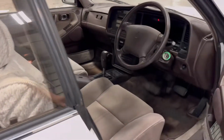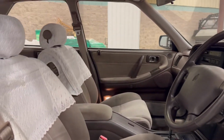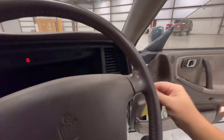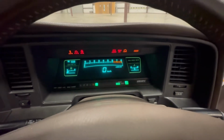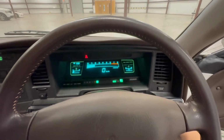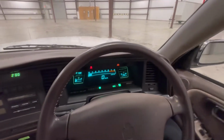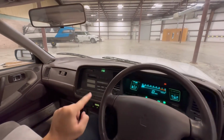The inside of this particular Crown is this brown on brown color scheme, and continuing on with the grandpa theme, you can see the seat doilies here. But here's where things start getting crazy. Let me start it up. You can take a look here. It's got a digital dash. And take a listen to the engine. Now, it's already pretty quiet, but if I shut the door, take a listen. You are completely isolated in this cabin.